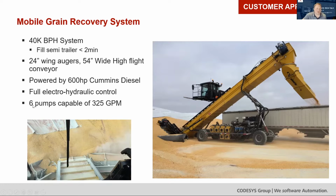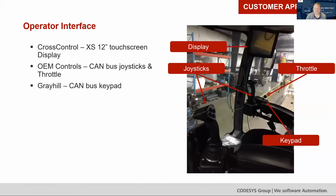And then last, being from the fluid power industry, I figured I'd add this point: this particular system has 6 pumps, including the hydrostat, and it's capable of producing up to 325 gallons per minute. So, pretty impressive machine. Just quickly here, I'm going to go through the operator interface.